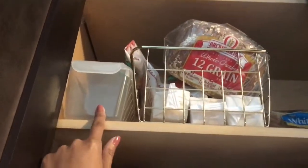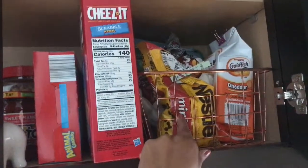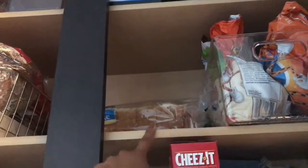And I got that at the dollar store as well. These I got at Walmart, these little baskets. I think they were like $2. And I just store crackers and extra leftover chips. It's the bread. And there's another bread. I just put it across. And then I still have more space to fit more stuff here.